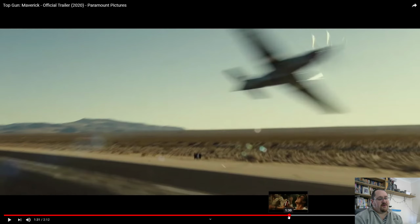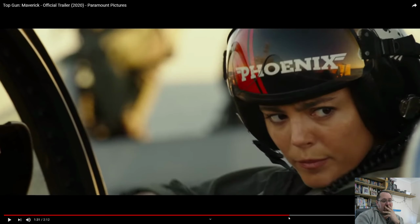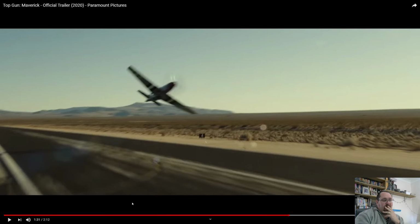That there. So that is a Mustang. For a second, I thought that was a 109. So it looks like a Mustang to me.